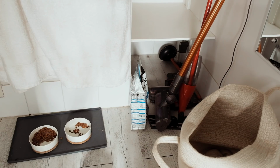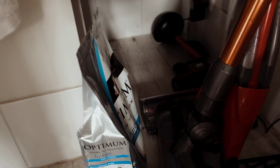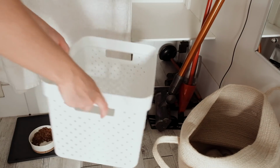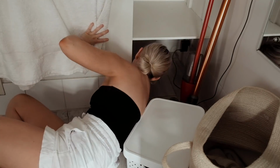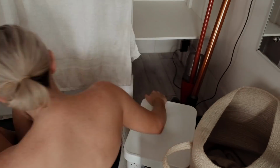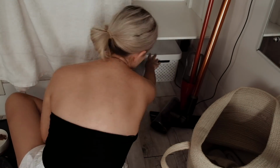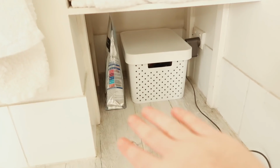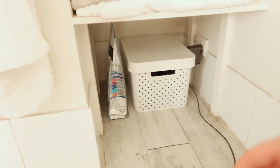From there, I organized a few random things. In the bathroom, the bottom shelf was killing me. The vacuum pieces were never organized. The cat food was always out. So I got a white container to hold all of the vacuum cleaner parts and I put that away. And that meant that the cat food sat nicely by its side. The little changes like this make such a huge difference.